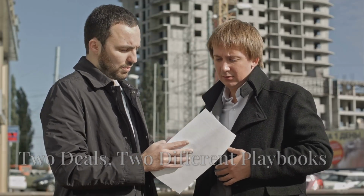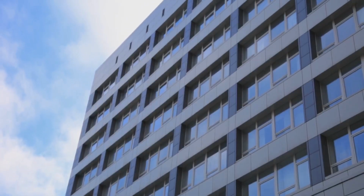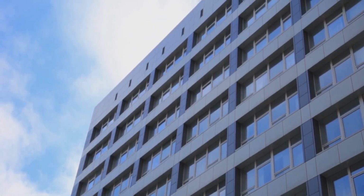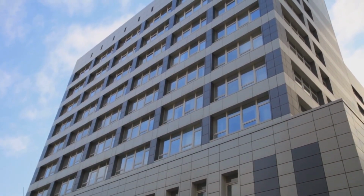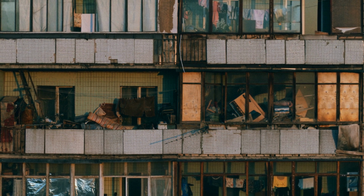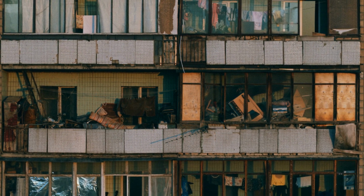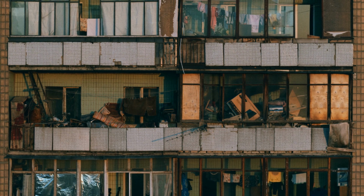Let's see the multifamily blueprint in action with 2 investors and 2 deals. Investor A looks at a 5-year-old Class A property. Her strategy is core, so verify income, expect low risk, and accept a lower cap rate for stability. Investor B finds a 40-year-old Class C property. His strategy is value add, so budget for renovations, plan to raise rents, and target a higher cap rate for greater returns.